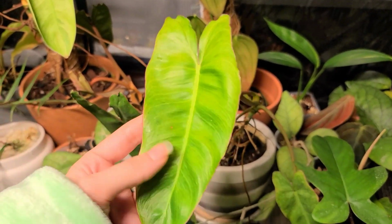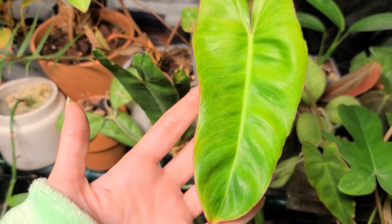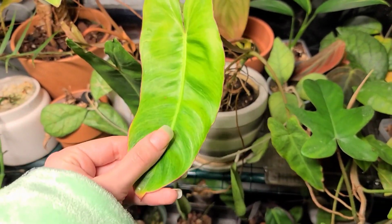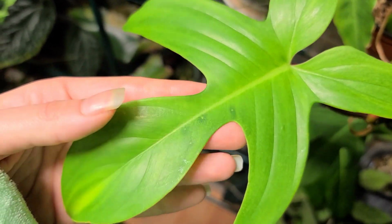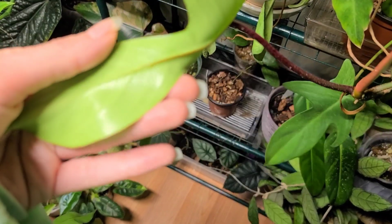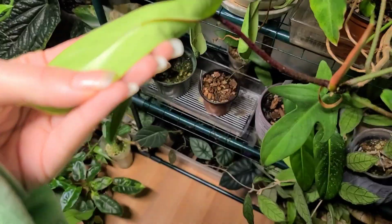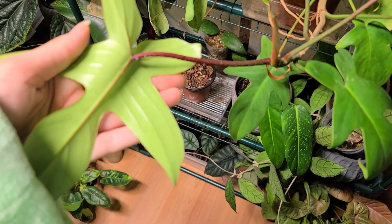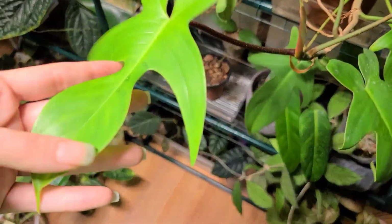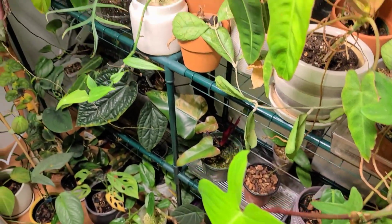This is not new, but it's still, everything just kind of looks like it's getting too much light. So there's that. And this one has these same spots on it, but the leaves are sticky. I don't know, they're sappy, so I don't know if it's because of that. Is it too humid? I don't know. I've been trying to air it out in here.